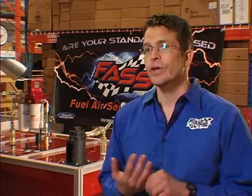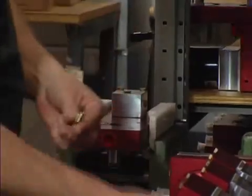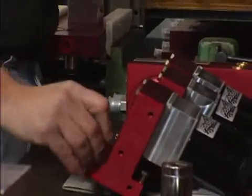We found a niche market. We didn't go out looking for a product that we needed to sell. We had a problem. We fixed that problem, and in fixing the problem, we found out what the need for that was.